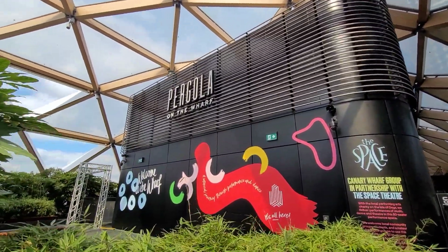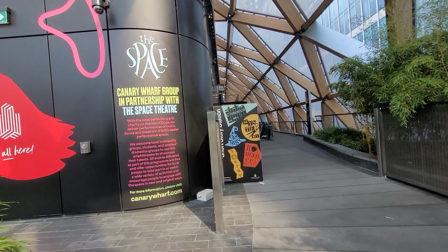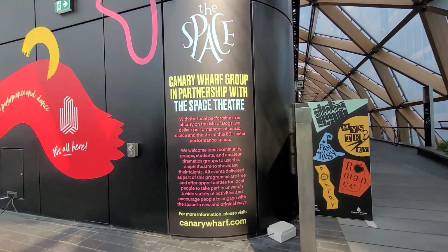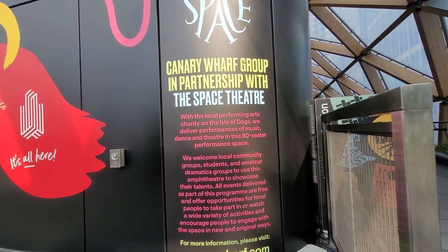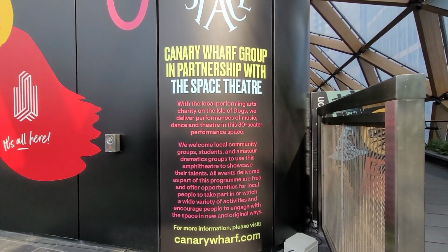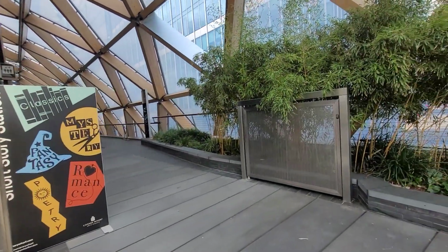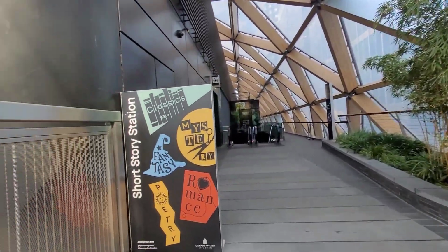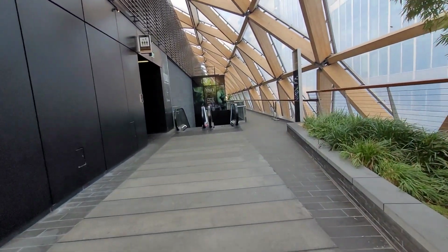Pergola on the wharf. Yeah, look, theatre. 80-seater performance space. What a great idea. Short story station. And then you can go down.